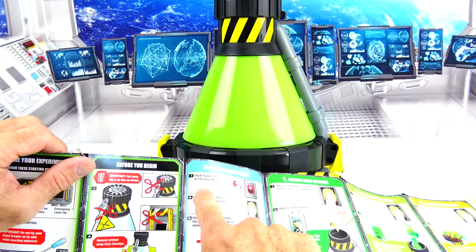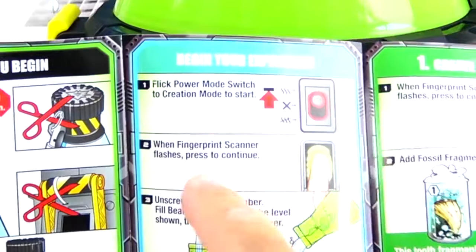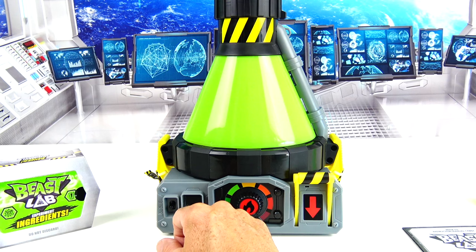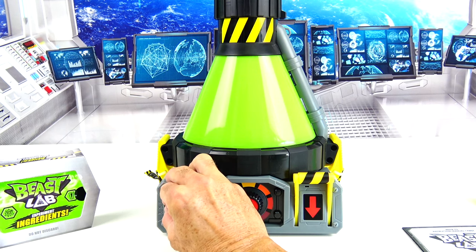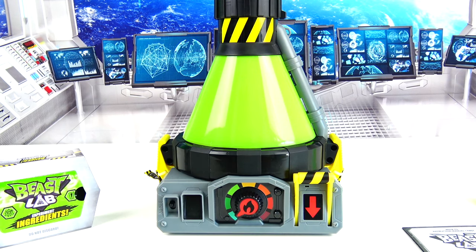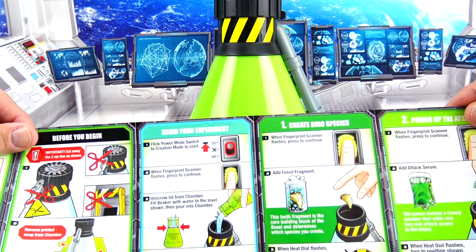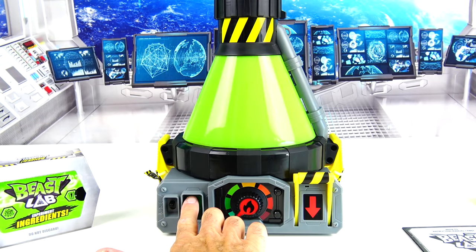First, we need to flick power mode switch to creation mode to start. Here we go. It's time to turn on the Beast Lab. Yeah! As you can hear that it's on right there, we need to scan our fingerprint next, right here.